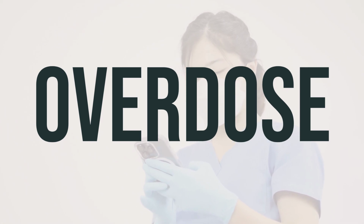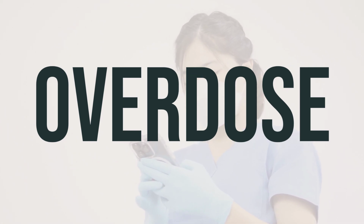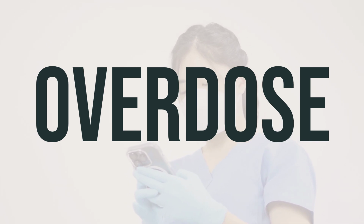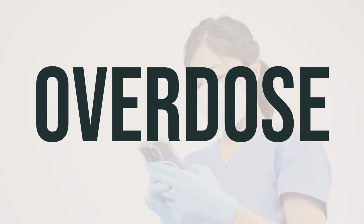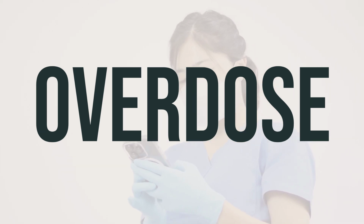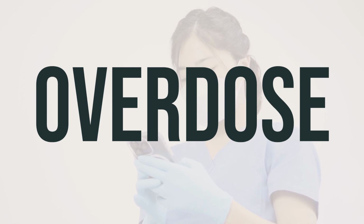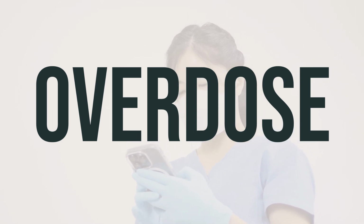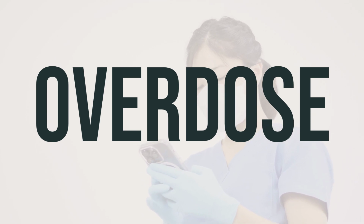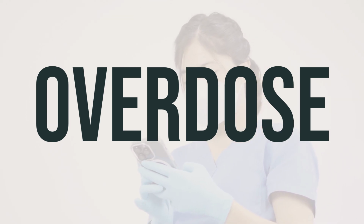If someone has taken too much children's aspirin tablet and is experiencing severe symptoms such as passing out or difficulty breathing, call 911 immediately. Otherwise, contact a poison control center right away. In the U.S., residents can call their local poison control center at 1-800-222-1222. Canadian residents can call a provincial poison control center.